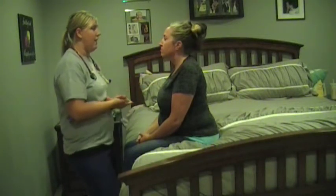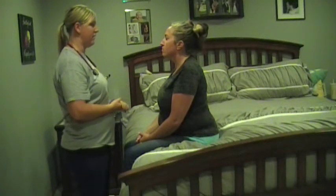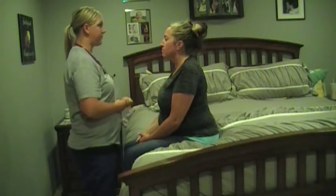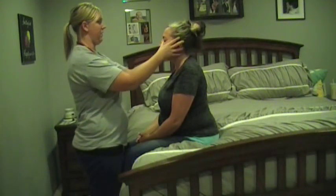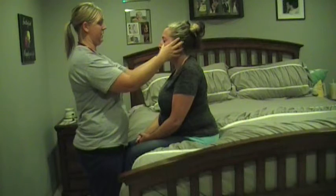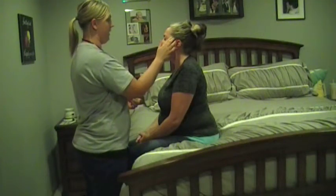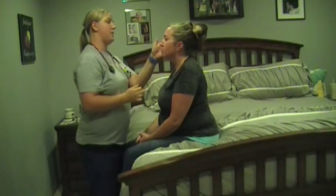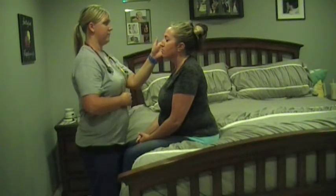I'll have you look at me, and I'm going to assess facial expressions and symmetry. So I'm going to have you smile, frown, and puff up your cheeks, and that's all symmetrical. I'm going to palpate the maxillary and frontal sinuses. Any pain or tenderness with that? No. Alright. Looking at the temporal artery. That's palpated as strong bilaterally.